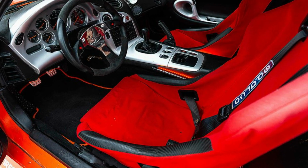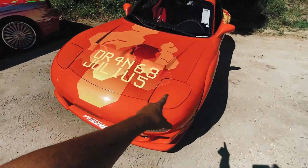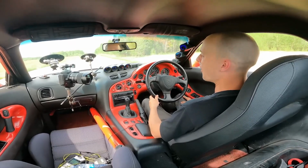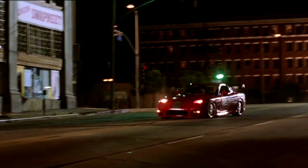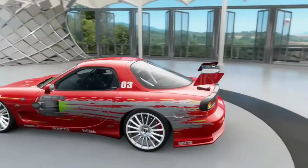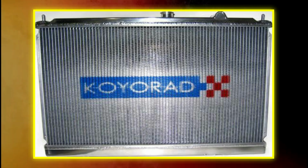Sparco Sprint seats and harness replace the factory seats, and there are LED light wands mounted throughout the cabin. It even has a prop nitrous setup, just like in the movies. There's a fuel cell in the rear cargo area that was functional for filming, but is now just a display piece. It's pretty much stock under the hood, with the original 13B engine, but it's got a few upgrades, like a Megan shock tower bar and a Koyo radiator.